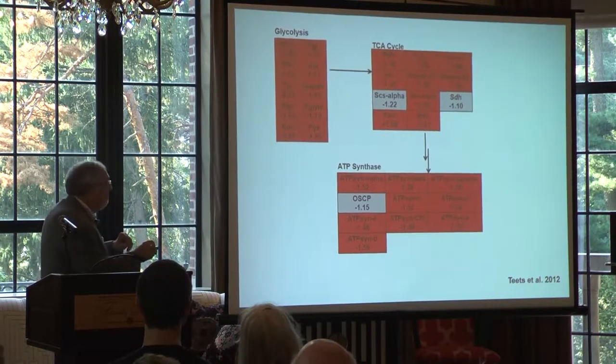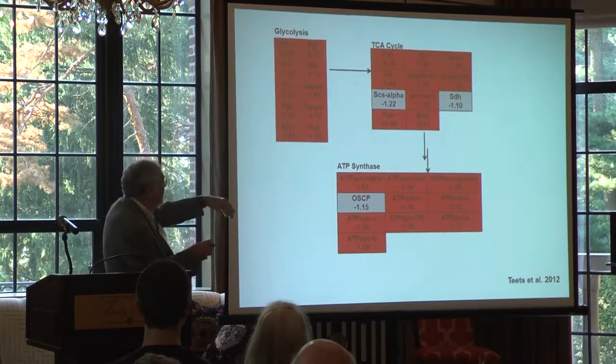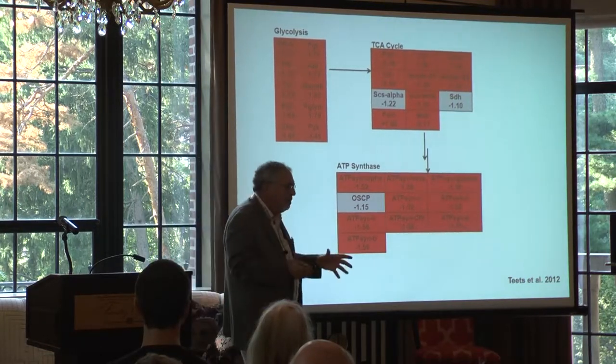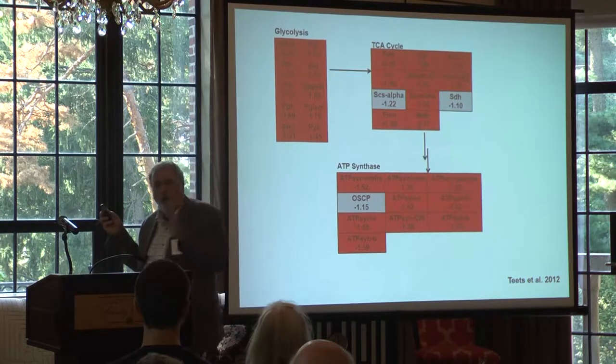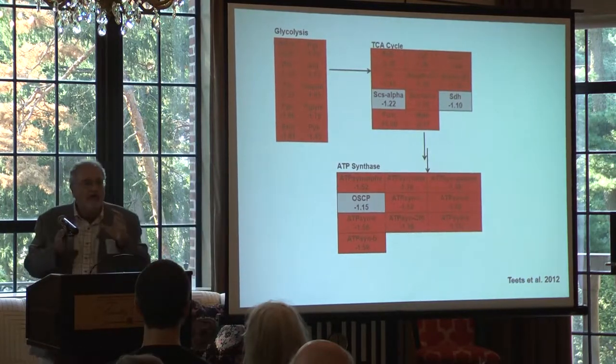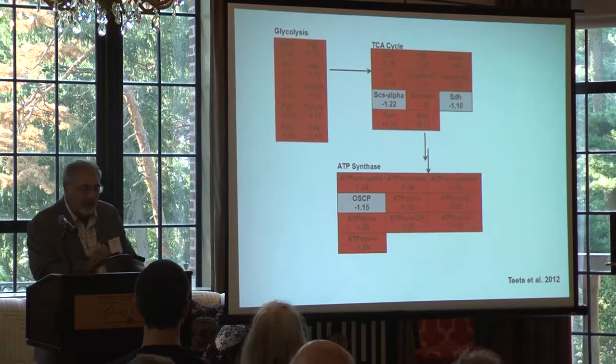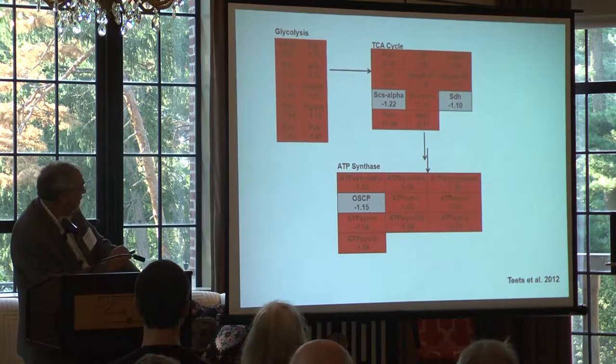These are ones that are involved in metabolism, glycolysis, the TCA cycle, ATP synthesis. You see the consistency of what you're able to do with this kind of information. Just find whole pathways that are turned on or turned off, and it gives you a good idea of what the big landscape is metabolically and at the molecular level, what is happening.